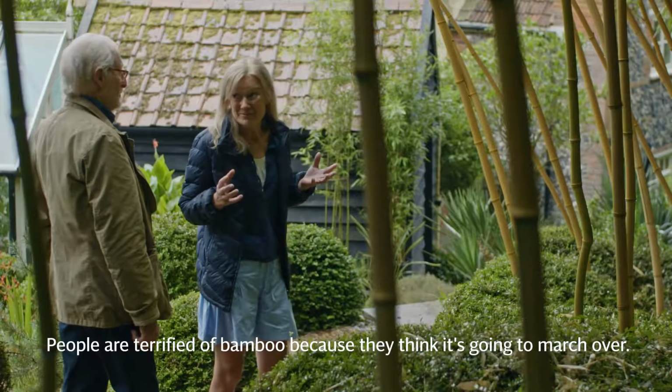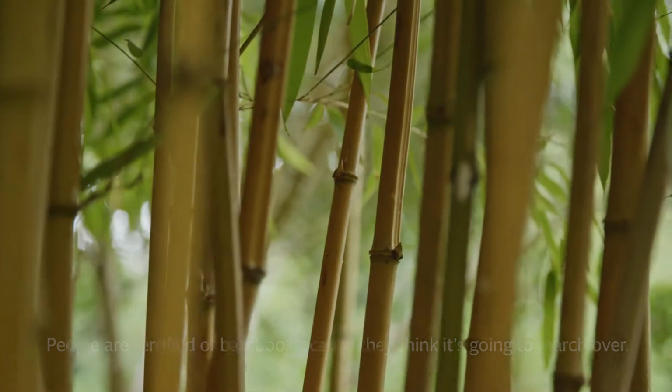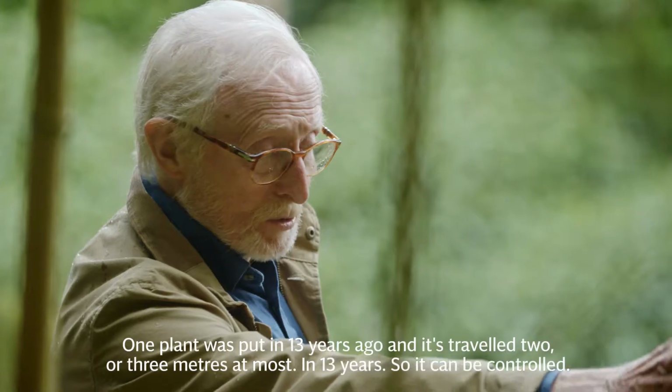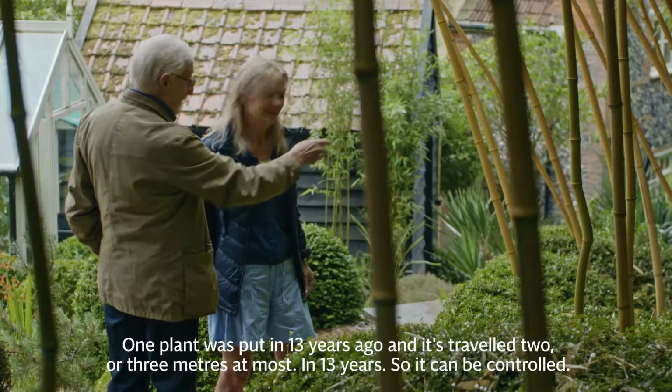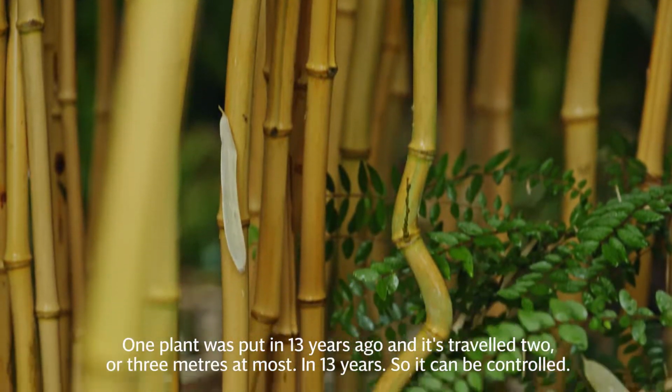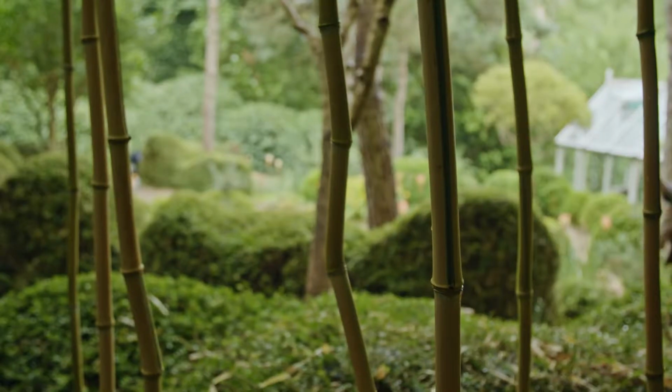People are terrified of bamboo because they think it's just going to march over. Well, it has to be chosen carefully. Some are rampant. One plant was put in 13 years ago, and it's travelled 2-3 metres at most in 13 years. So, yeah, it can be controlled.